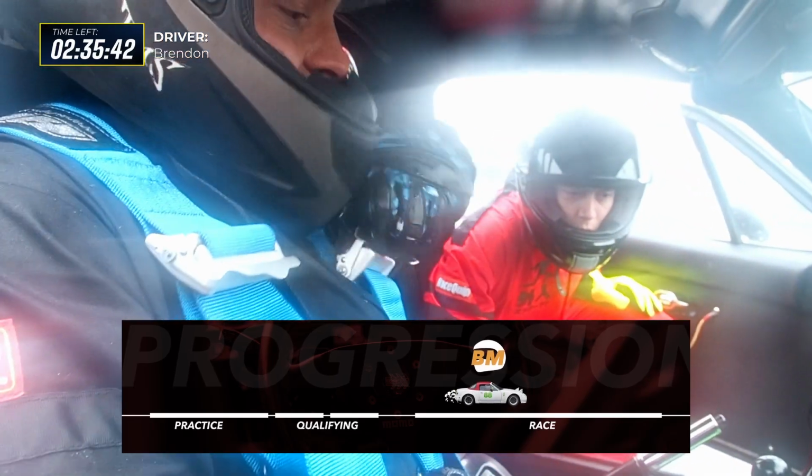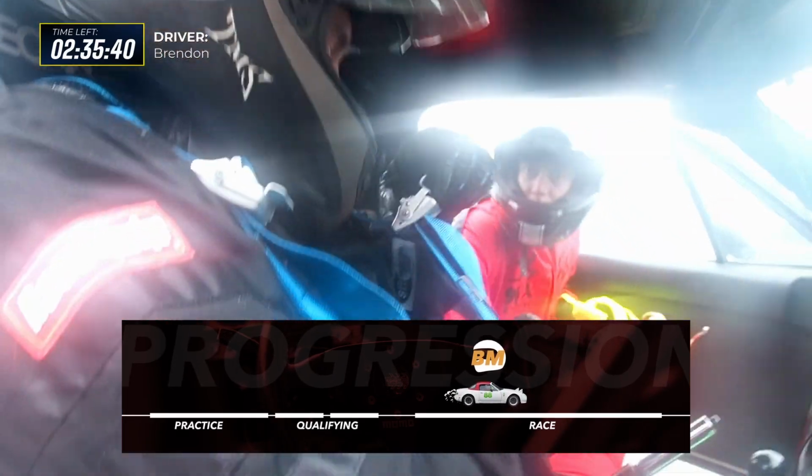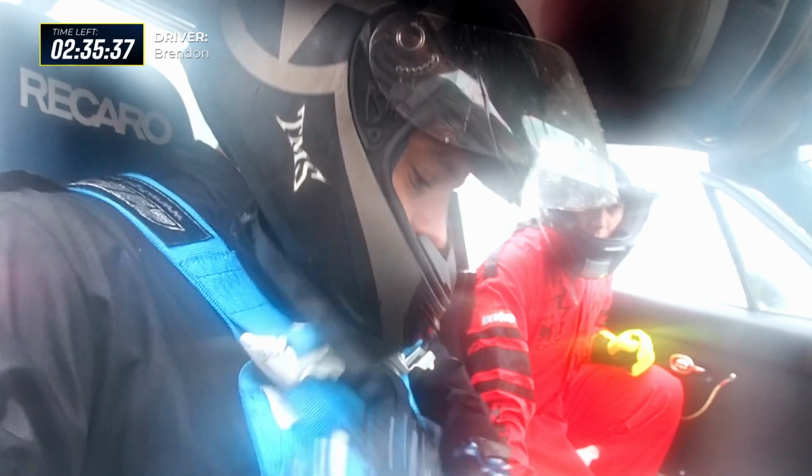Unfortunately, we ran into something unexpected. Getting Brendon into the car and buckled up took, well, a really long time. 2 minutes and 15 seconds to be exact. That's basically 3 laps that we lost when considering the time it takes to come into the pits and head back out. So much for that strategy.